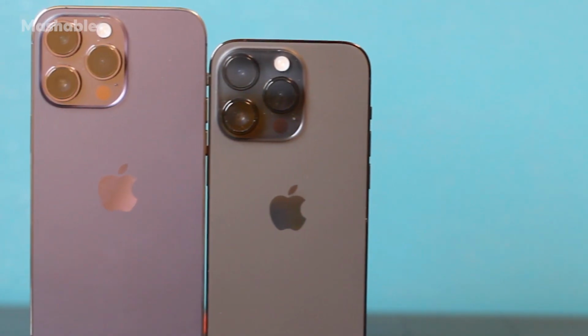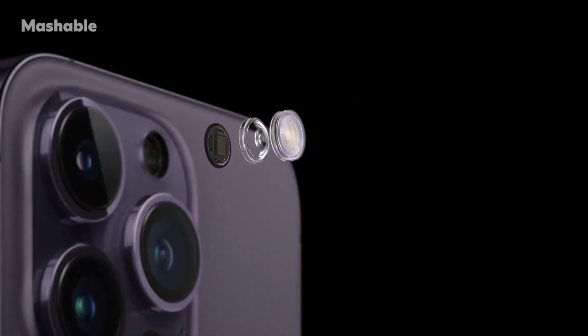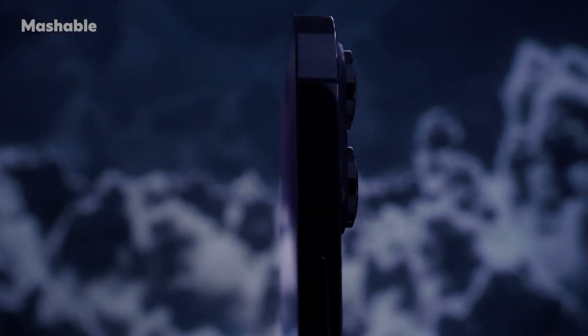It starts with 128 gigabytes and goes all the way to 1 terabyte, which should be plenty even for the most demanding of users. Another major change on the new iPhone is the new main camera, which now has a 48 megapixel sensor. It allows you to do several cool things.